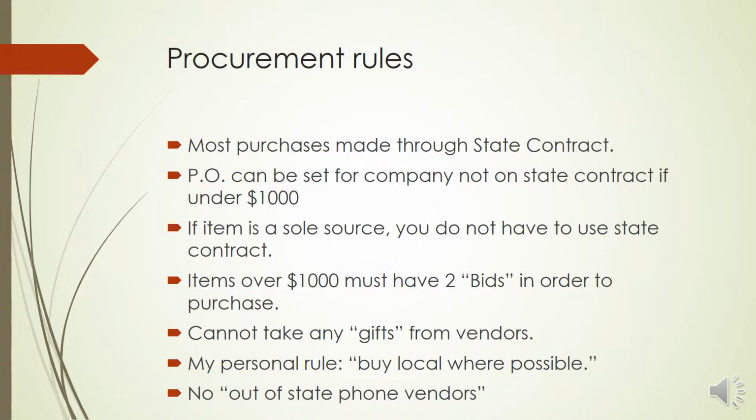If you get a call from an out-of-state vendor, or from any vendor for that matter, it's a very good idea, unless you are in procurement, which the custodial leadership team is, but as a general rule, head custodians are not. If you get a call from a vendor, it's best to say, "Stop. This is the person that you need to talk to," and refer them to somebody else, or just hang up on them. Okay? That way, you don't take any chances of being on the hook for something that you really didn't want.